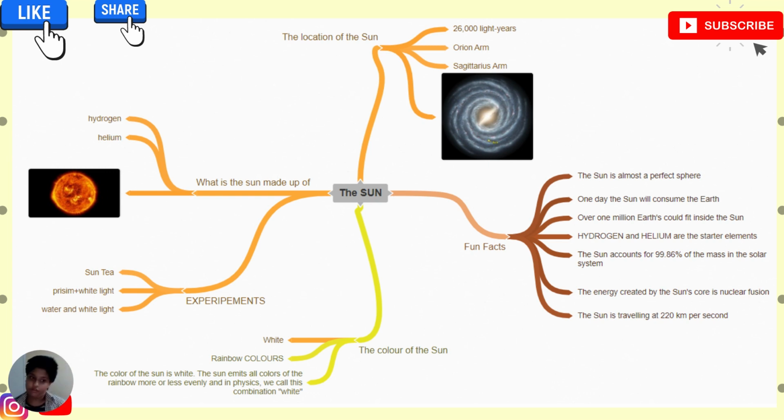What is the sun made up of? Option 1, hydrogen. Option 2, helium. Option 3, oxygen. Option 4, hydrogen and helium. Option 5, nothing. It's just matter. And the correct answer is option A, option B, and option D. That is 1, 2, and 4 in other terms. So that is hydrogen and helium. So you can see this picture over here. Yeah, that picture, which shows the glory of the sun.